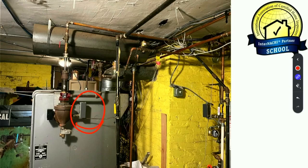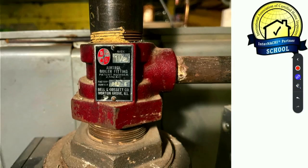All right. So this is going to be our discharge, our pump. Our pump usually goes on the return line, and then our supply side is going on here. So we've got another aquastat on that one as well. Let's see if we can get a closer picture of that. So this is that air trol that I was talking about. And basically it's just another safety device so that we're not letting air flow or trying to heat air for lack of anything else.